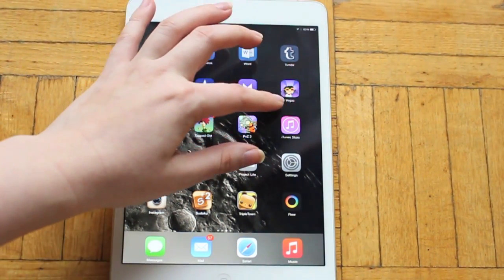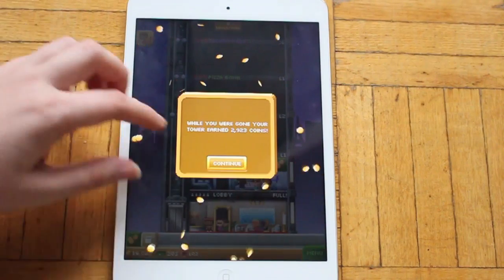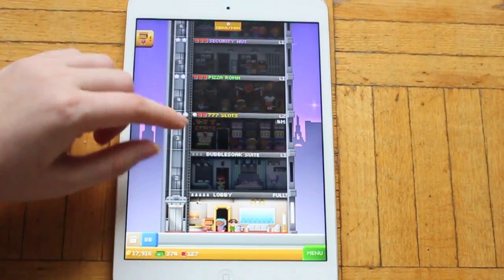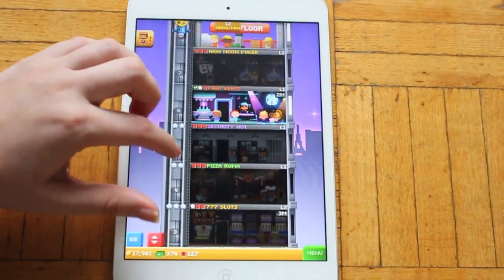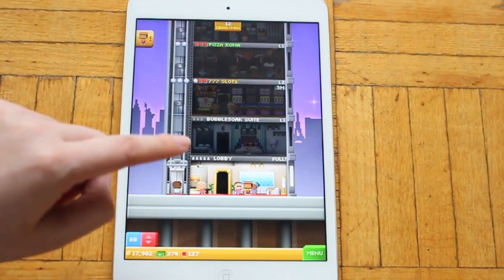This is the sister to Tiny Tower. This is Tiny Tower Vegas. This one is a little bit more fast-paced, so you can play it non-stop. Again, you're building floors, stocking little things, and it's fun. I really like this. I love games by this developer.